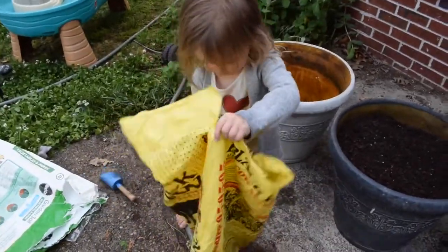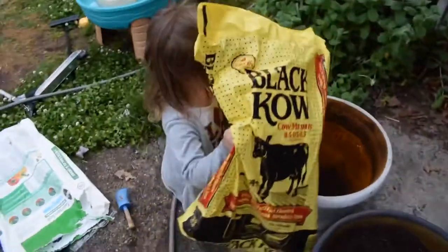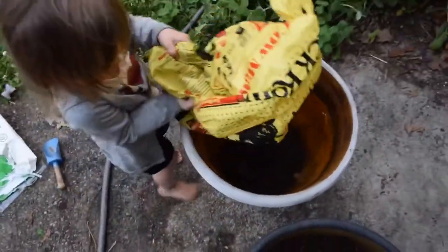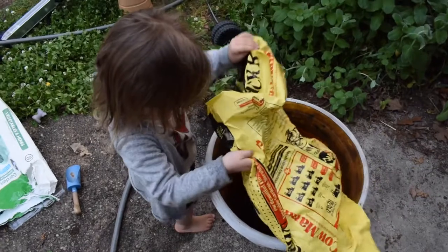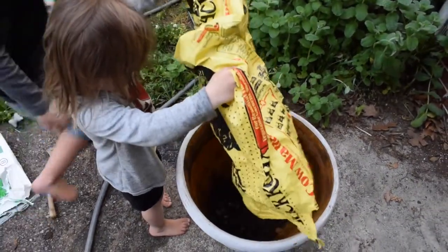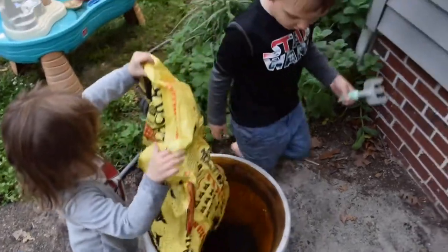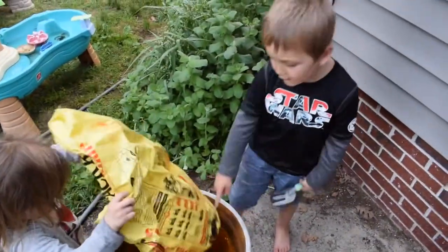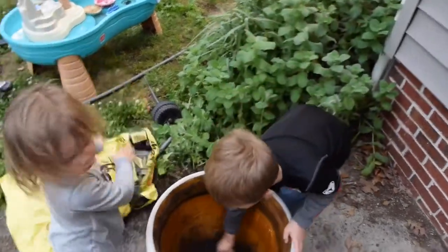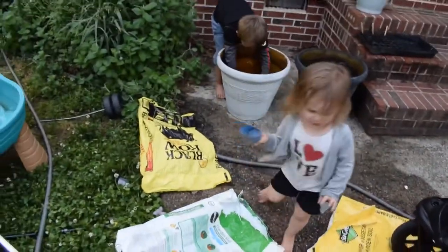Yeah. Thanks for helping. Good job. Look at how big and strong you are. Good job. Dad, we need more. More? Yeah, look. Well, we better go to the truck to get some then, Judah. Let's go get it. I'm going to organize all this. I'm going to do it with my shovel. Oh, yes. Of course. We can't forget the shovel.